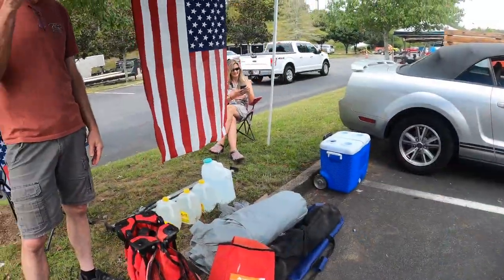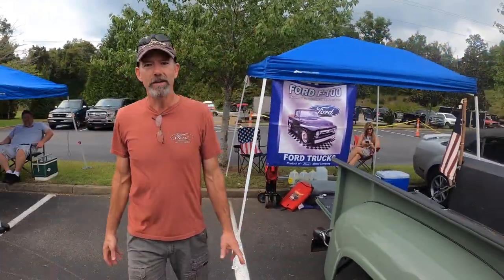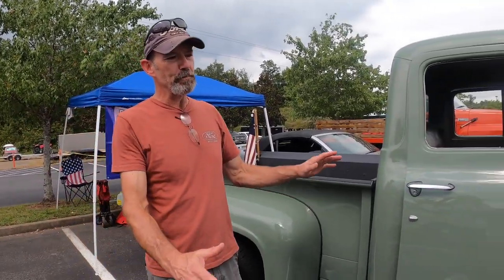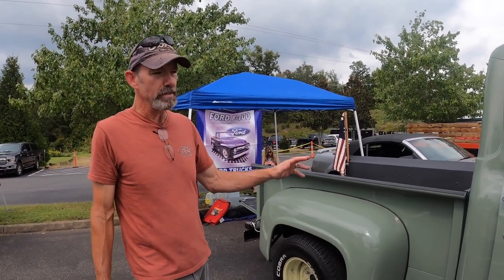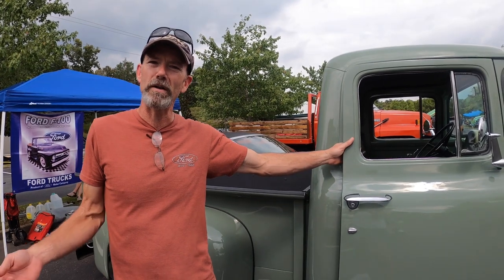It was my great granddad's. All right, Scott. Thanks for that, Krista. You're welcome. Okay. Tell us, what have you got here? That's a 1956 F100. It's a family truck. It was my great granddad's. Everything's original, except for the bed, the running boards, the motor and transmission. When I was 10, we went down to the family farm and got it out of the barn. And my wife and I went on dates in this truck in high school.